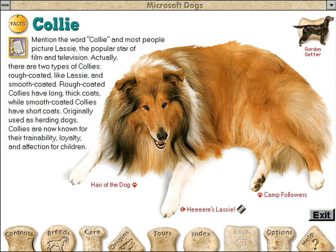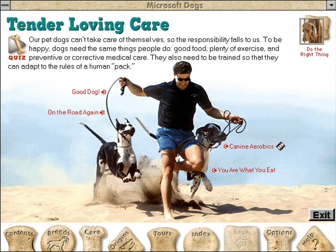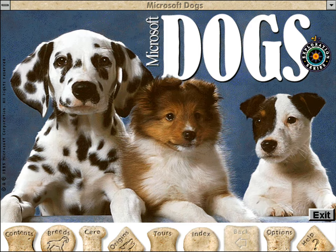For anyone who owns a dog, or for those who simply love them, Microsoft Dogs provides a wealth of fascinating information about the wonderful, amazing world of dogs. Whether you're choosing a pet for your home or already caring for a four-legged pal, you'll find what you're looking for in Microsoft Dogs. If dogs could talk, they'd tell you to go fetch Microsoft Dogs today.